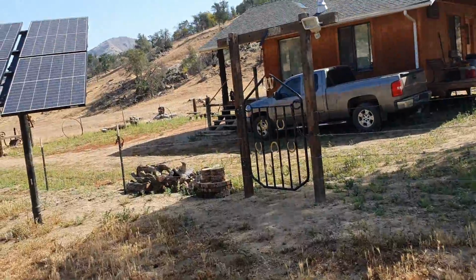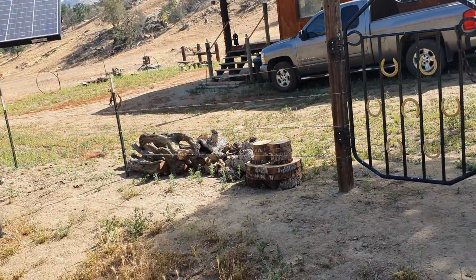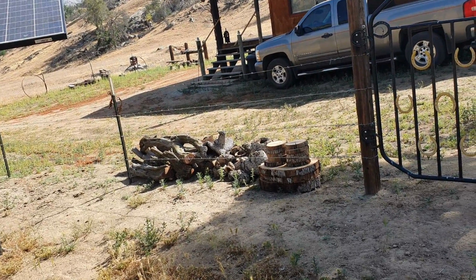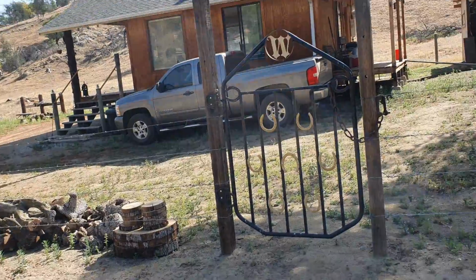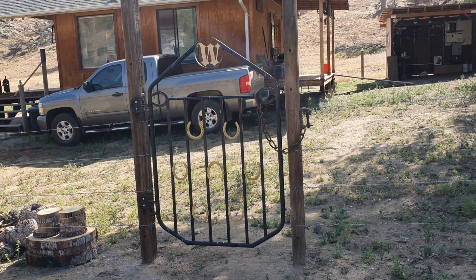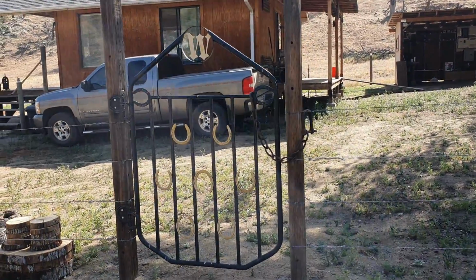Those wood rounds you see on the ground there, I've been cutting the last couple of weeks. I'm going to take those home with me and use them to make wood projects with. Lamps, tables, cutting boards, whatever. This gate here, I manufactured up in my garage at home and hauled down here to put in this fence.